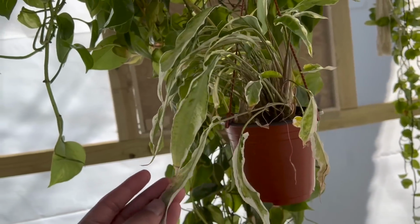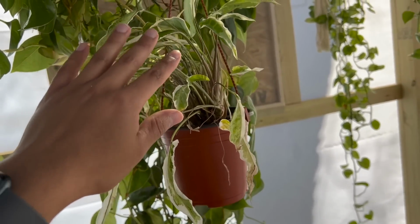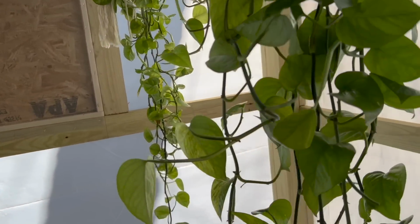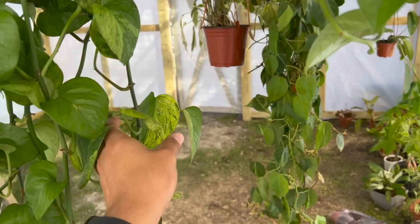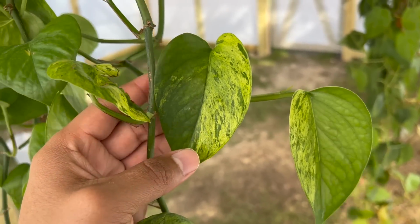It looks bushy. I was kind of struggling in the apartment. I think it's called Starlights. Syngoniums do trail, so that should be fine. Here is the Global Green, and here's the Manjula. Isn't that so pretty? Oh no, my bad. It's just called the Jasmine Pothos.